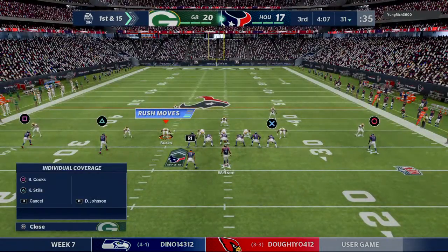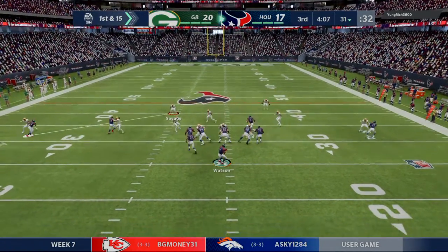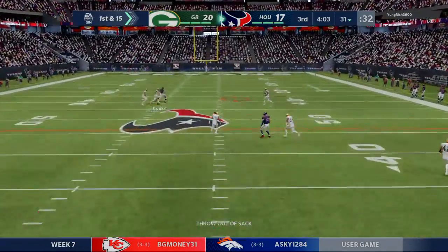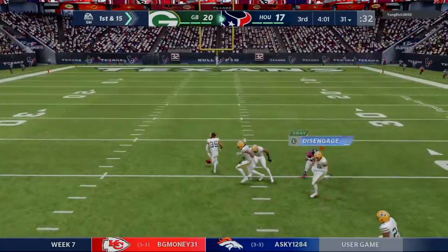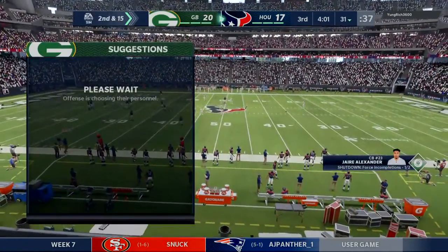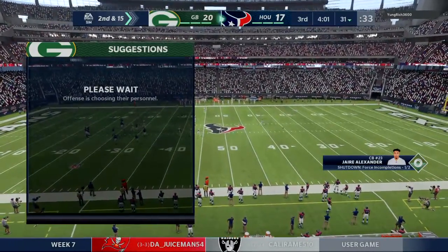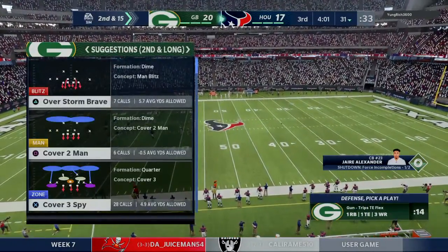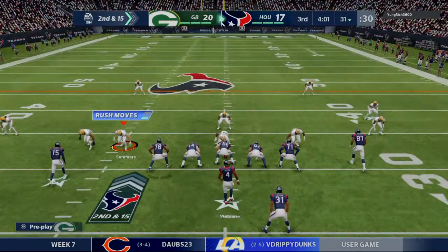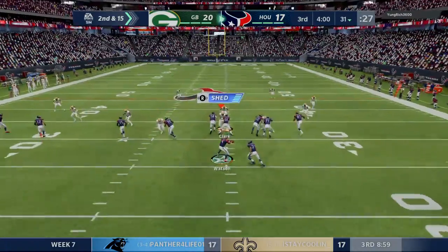Him up 5, 1st and 15. Operating from the gun, Watson. He's letting it fly for Cooks. Oh, that was dangerous. Threw it into coverage, almost picked, but instead they'll keep it on 2nd down. And those two just haven't been in sync thus far. They've done a nice job against him, but still, with his talent, you would expect them to have more completions to him in this game.